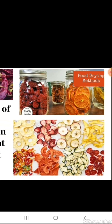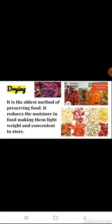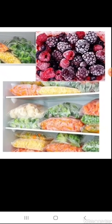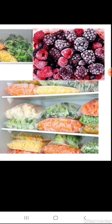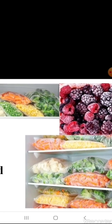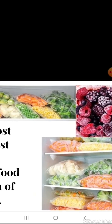Now the second is drying. Drying itself says dry. It is the oldest method of preserving the food. It reduces the moisture in food, making it light in weight and convenient to store. Like we make the fruits, vegetables dry first and then we easily store them for future use. Third is freezing. It is the easiest, most convenient and least time consuming method in which we keep our food in the fridge to protect it from yeast, bacteria, etc. See in the picture, the vegetables are cut, packed in a poly bag and then refrigerated.